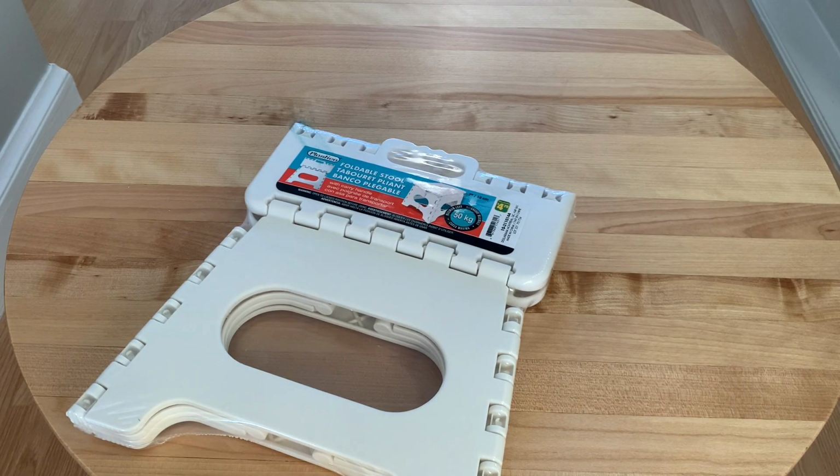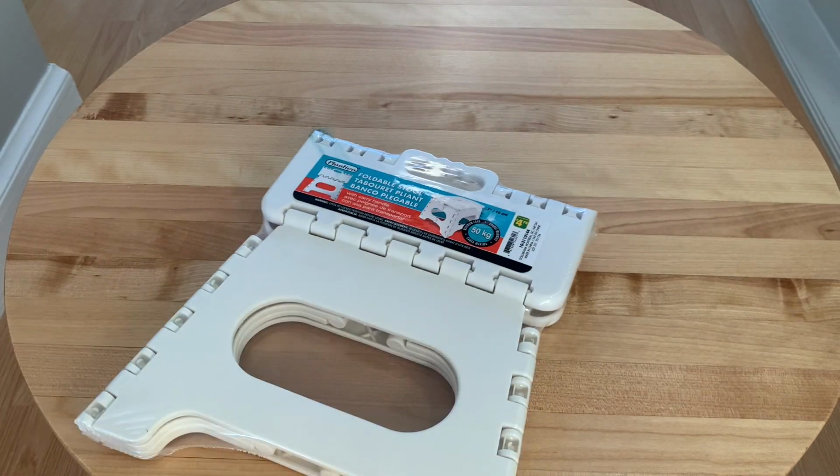Okay, and the next thing here is a foldable stool. It's by Plastico. It was $4.75. Now I have the black like these guys that I actually bought at Giant Tiger. I have a large one and a small one. I think I paid $20 for the two. This one's only $4.75. It is a smaller one, but I can never have enough of the foldable stools because I'm very short, so I need one almost in every room.